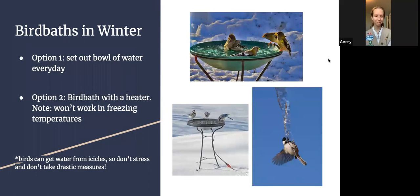While we're on the subject of maintaining bird baths, we're going to talk about the fact that you can actually have a bird bath in winter. There's a couple different ways to do this. You can set out a fresh bowl of water every day, and then once it freezes, bring it inside. Or you can get a bird bath with a heater. These are a little bit less common, and they're also going to be more of an investment.